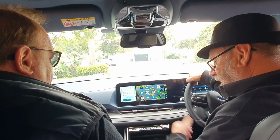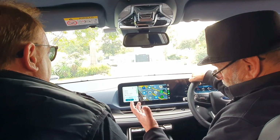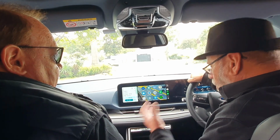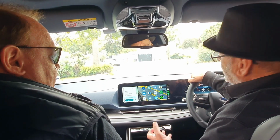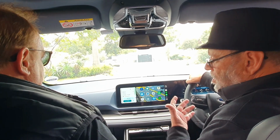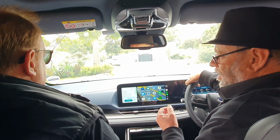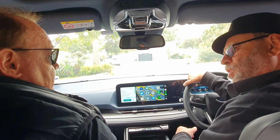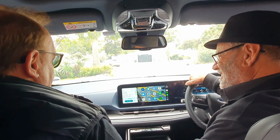Hey, that's it. What do you think? No, a very nice offering. As I always say in my videos, if you're in this market category, don't forget to put this on your shortlist, and go and drive one and see for yourself. And it's got the Ford badge. It's an affordable Ford. And they've got dealer footprint.